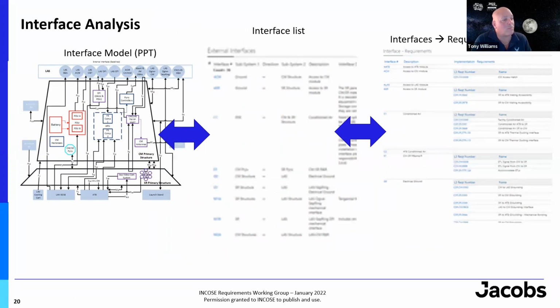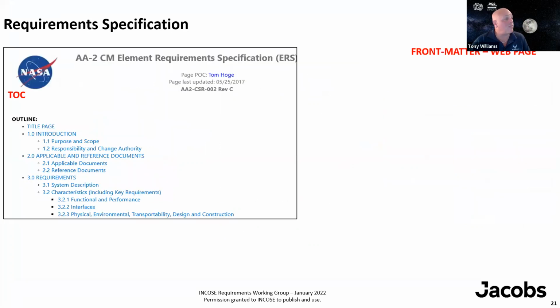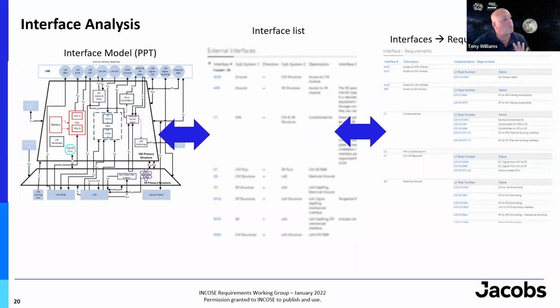These are intentionally blurred, by the way, to ensure that I complied with export control worries. So that's why you can't actually read the words on them, but you get the idea, I hope. So that's the interfaces. So that was how we got the requirements developed.